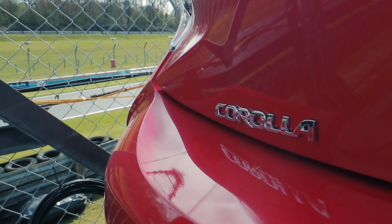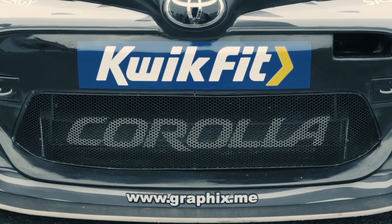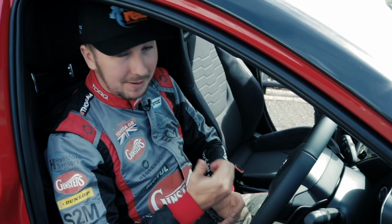So we chose the Corolla as our BTCC race car. There are a number of reasons that we chose that. Firstly, for the heritage of the Corolla name. That Corolla name has been synonymous with British Touring Car Championship wins, race wins over a number of years. So that was one of the first reasons we really wanted to get that car on the grid.